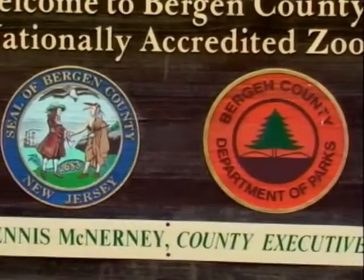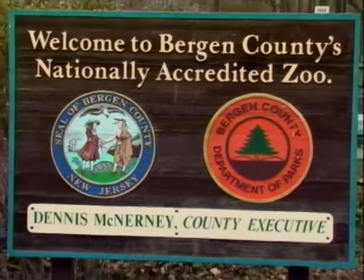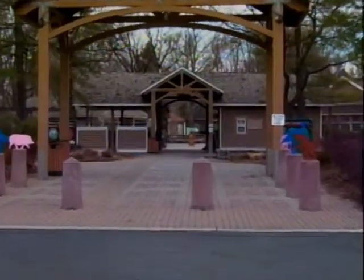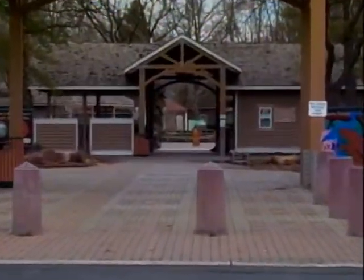The Bergen County Zoo is a nationally accredited facility, meaning we achieve certain standards of professionalism in our operation. There are 2,000 USDA licensed animal exhibiting facilities in the United States. There are only 218 accredited zoos. So it's really a unique and small group and a very privileged group that manage to keep those standards.